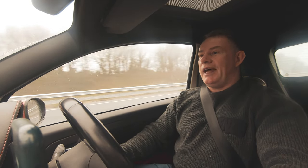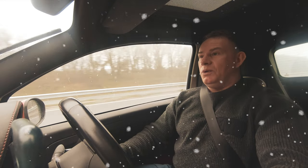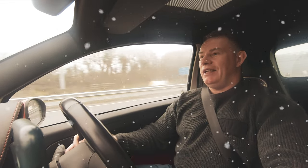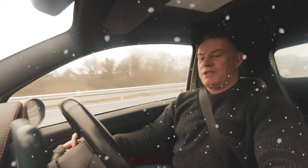And as I'm talking to you now, it's just started to snow, so it's converting from rain into snow. It's now snowing really heavily as we're driving towards Bristol.